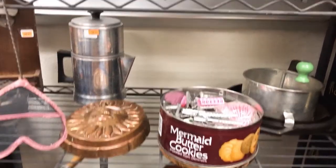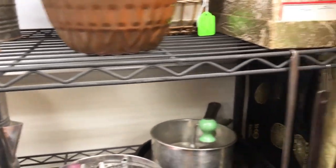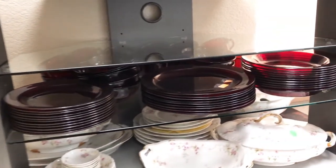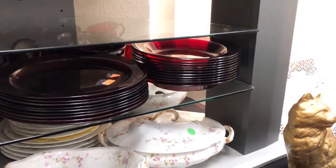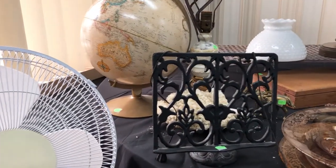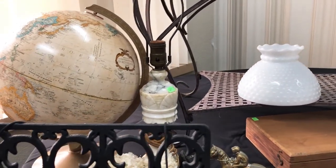There's a nice percolator I should have got for my trailer. Chamber pot. Some pretty ruby glass. Bronze kitty. I like that globe. I was wishing I had a globe the other day. I used to have one, but no longer.